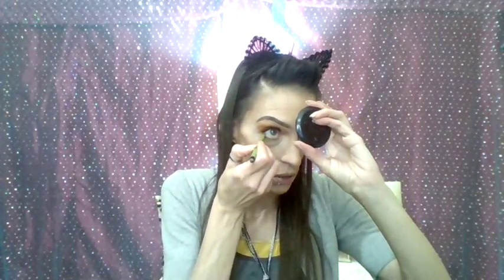I am going to tight line my lower lash. I know I'm all over the place with what I'm doing, but if you'll just bear with me, I am just trying to get through these last couple.